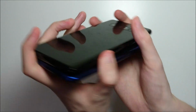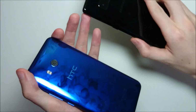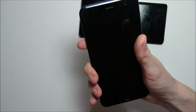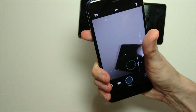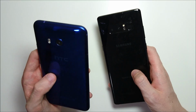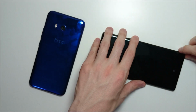And let's take another look around the phones, just the edges. And actually, speaking of the edges, on HTC you do have EdgeSense. So it's basically where you squeeze your phone like this. And then you have an action designated to it, so I have the camera. No headphone jack on the HTC, but you do have it on the Galaxy. And then also on the Galaxy, you have a pen.